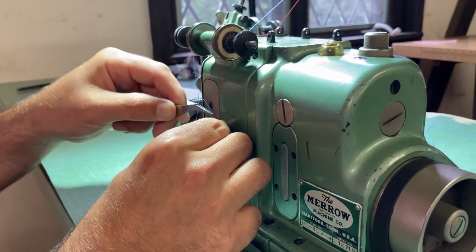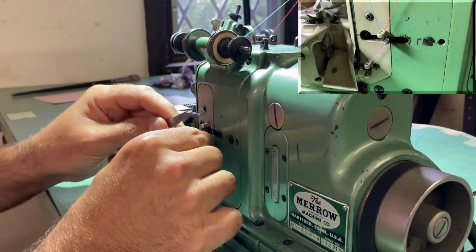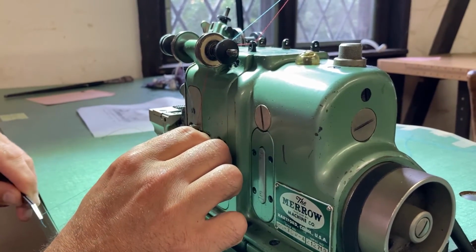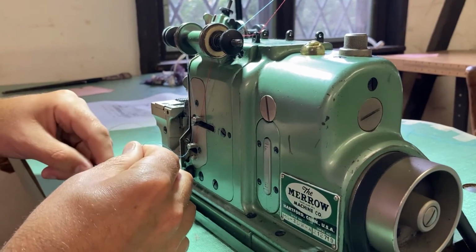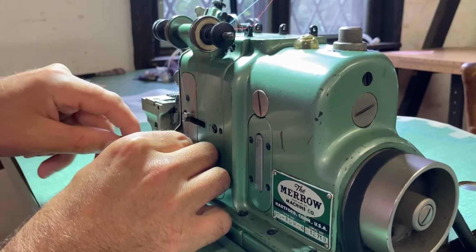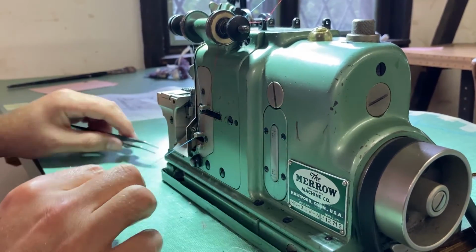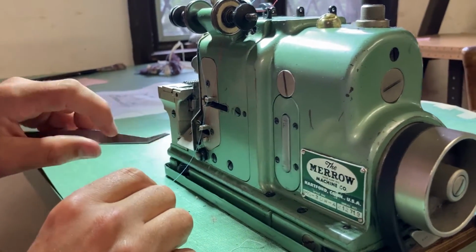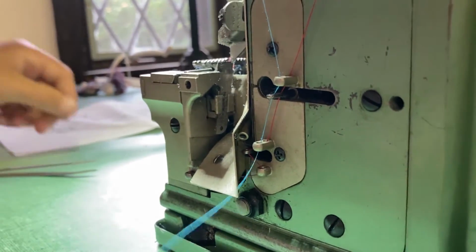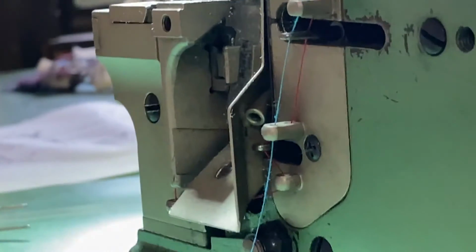So we're going to go down through here, go down through that guy. Again, careful that you don't end up catching anything that you don't want to catch. So as you can see, it follows pretty much the same track as the under thread. Except when we get to this point, this guy has to shoot up through that tube. You see that tube, we've got to get it to go up there, and we're going to go back with our wire needle.